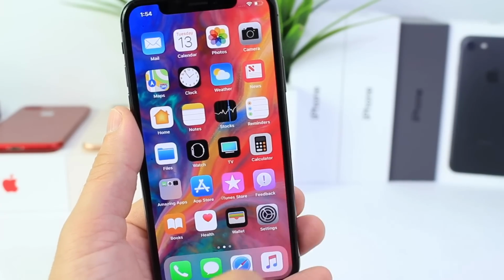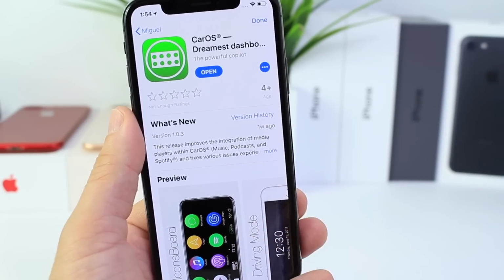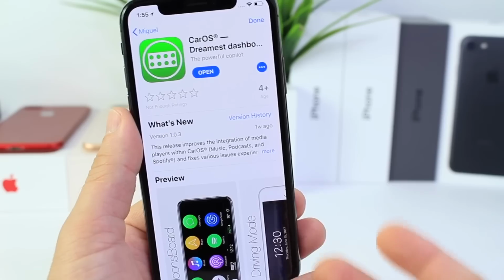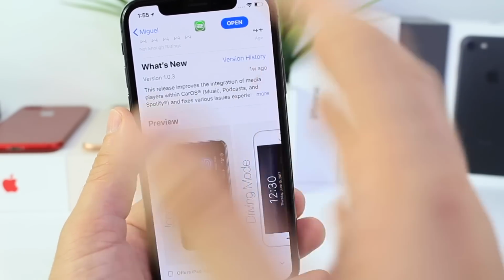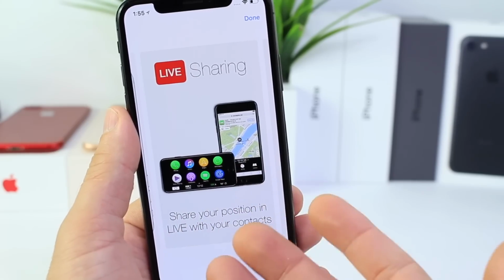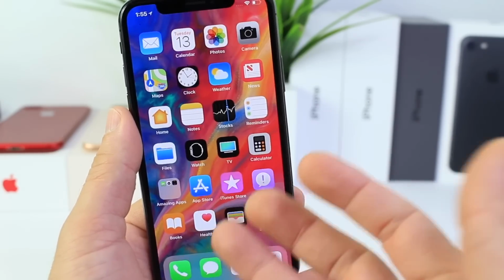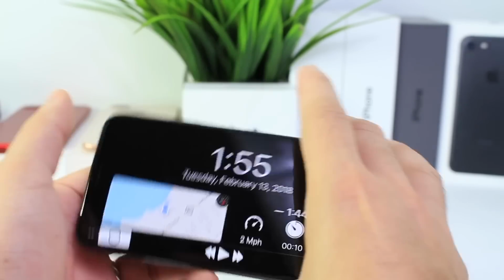Now, let's begin with the first application. And the first application goes by the name of CarOS. Now, you may remember a jailbreak tweaker application called CarPlay iOS. Now, the developer has converted it over to the App Store, and it has a little different UI because it can't really use the exact same CarPlay UI if it's going to be in the App Store. This is a subscription service, but it does allow you to get a CarPlay friendly UI interface on your iOS device, so you don't have to really upgrade your vehicle's head unit.